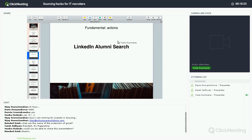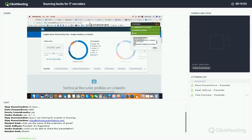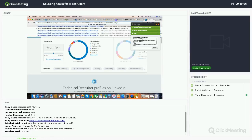Maybe you know, because that was a really important tool that everyone was using, the LinkedIn alumni search. That hack actually made it possible to search through all LinkedIn database by adding different criteria. But somehow it happened that it does not work anymore. Maybe you have already faced that really sad fact. So we have thought of another hack, which is more or less similar to that one.